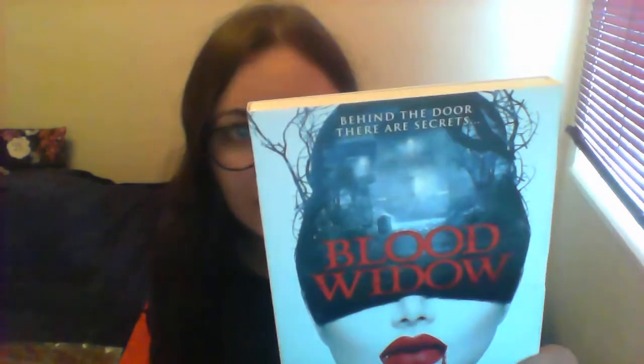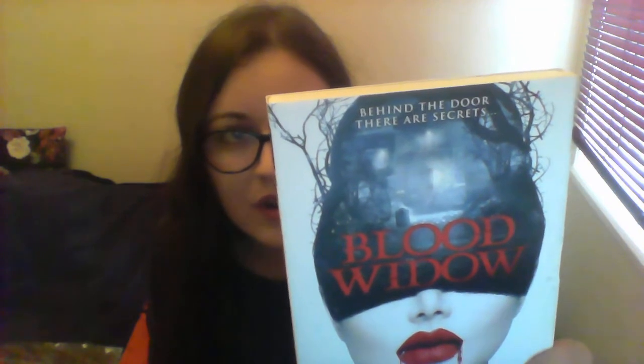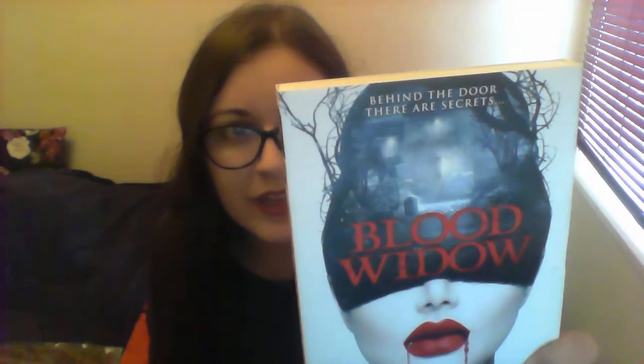The next one is Black Widow. Behind the door there are secrets. She wants to be left alone. So from this one, I think there was a couple and they go away for a weekend retreat kind of thing, but the house next door is a derelict school and there was a massacre there. The only survivor is still there and wants to be left alone and has gone a little bit crazy, and I'm guessing they go into this boarded up school to try and find out what's going on, and shit goes down.